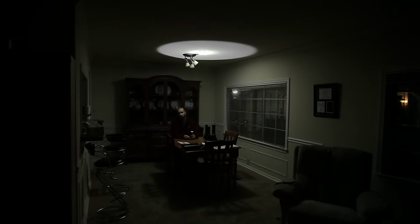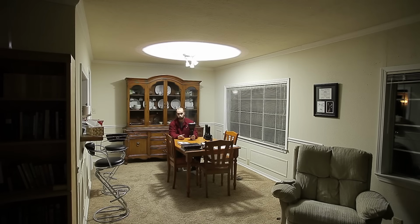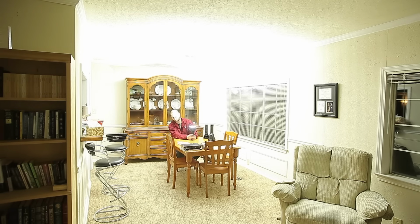Our lineup begins this evening with Convoy C8 Plus. Now, having a look at the BLF GT70. Moving on, Imalent MS12. Now, Acebeam X70. Now our long range test, beginning with Imalent R90C.